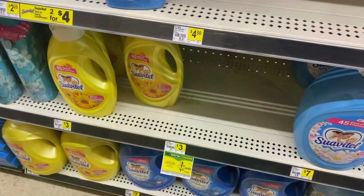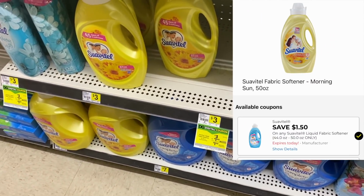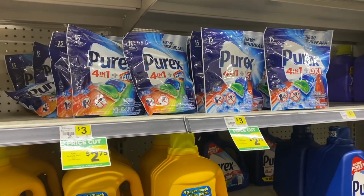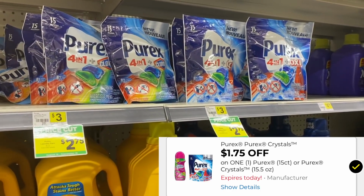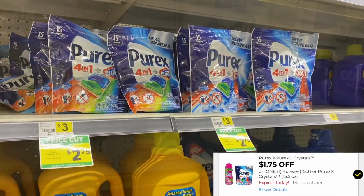Let's go. All right, so now we're at store number 2. We are going to grab some Suavitel. It is $3. We're going to use our $1.50 off coupon, making it just $1.50. Next up, we're going to grab one of these Purex packs. You can also do the Purex crystals. These are $2.75. We have a $1.75 off digital coupon, making them just $1.